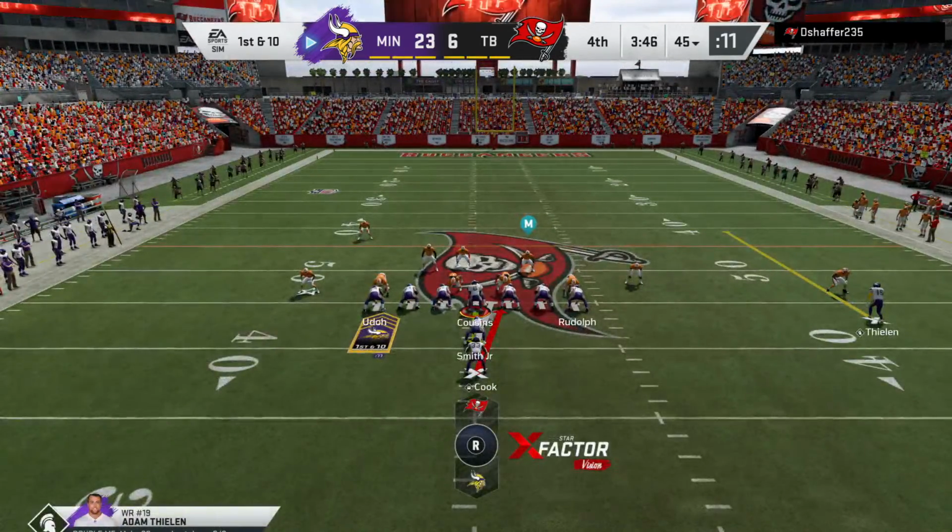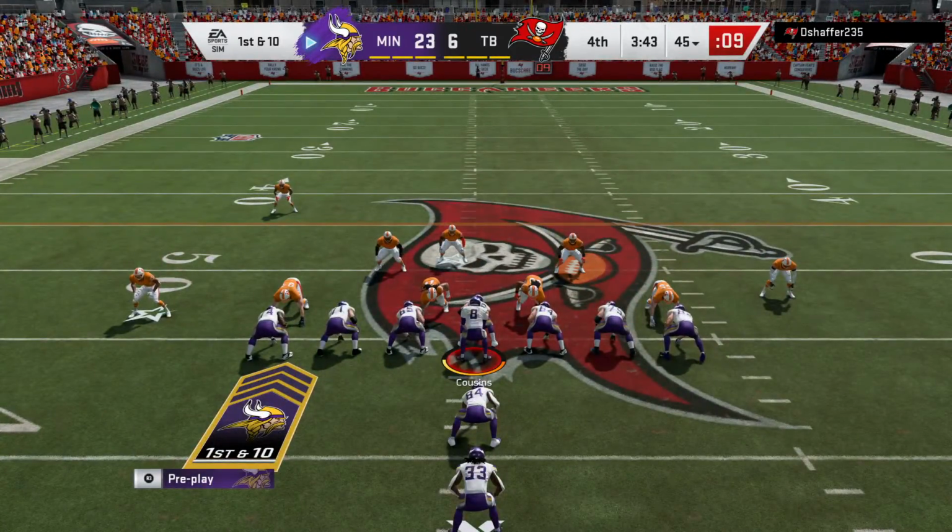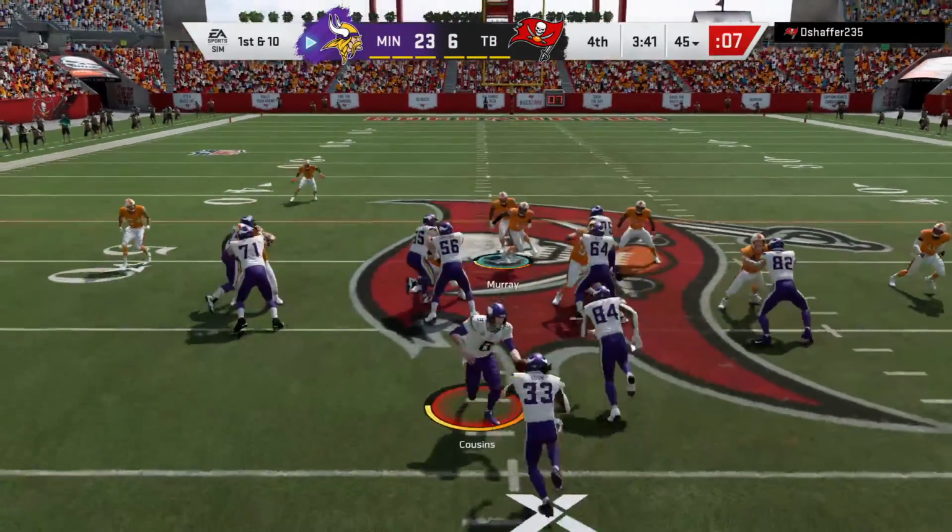Fucking ass, dude. I did not do good that game. I still came in 3rd place.